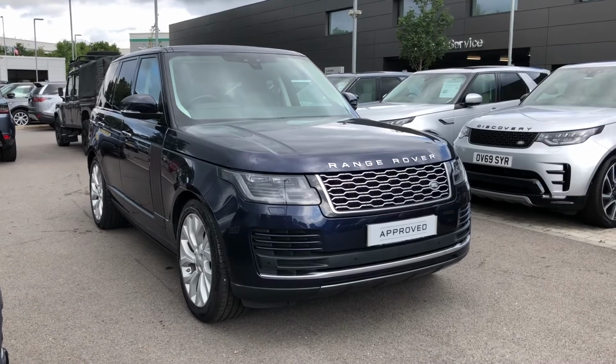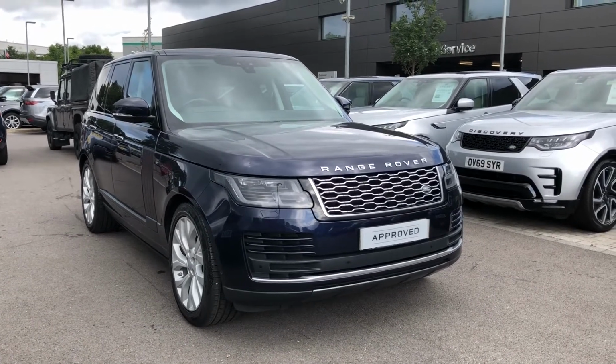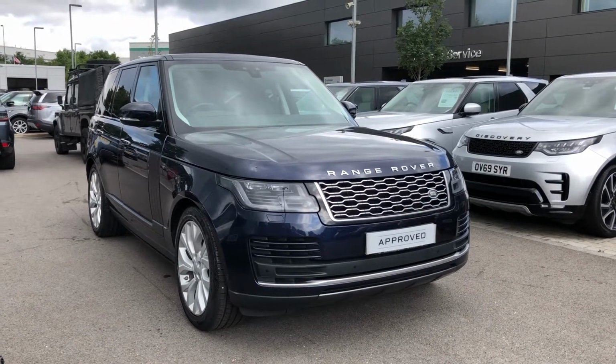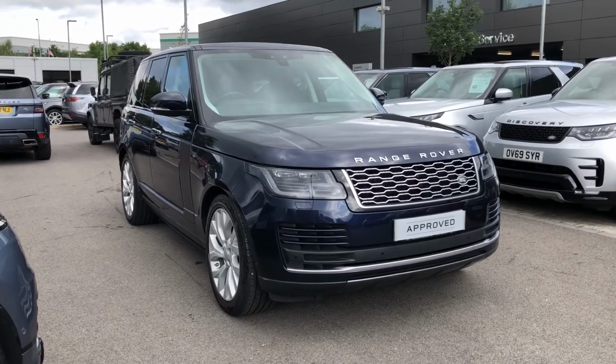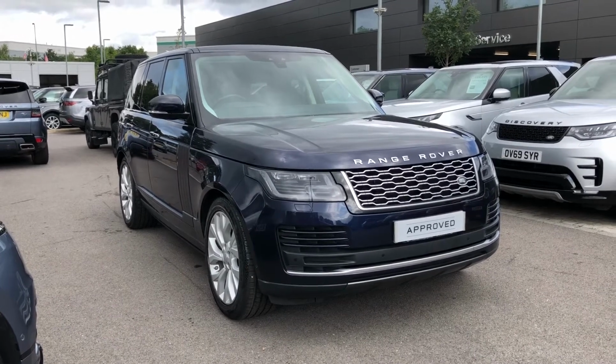Today I'm going to show you around this lovely Range Rover Vogue SE in noir blue. This car's previously had two owners, and as it's an approved used vehicle, you get 12 months minimum approved warranty and 12 months 24/7 roadside assistance. This car's a 3-litre diesel and it's done 9,286 miles.